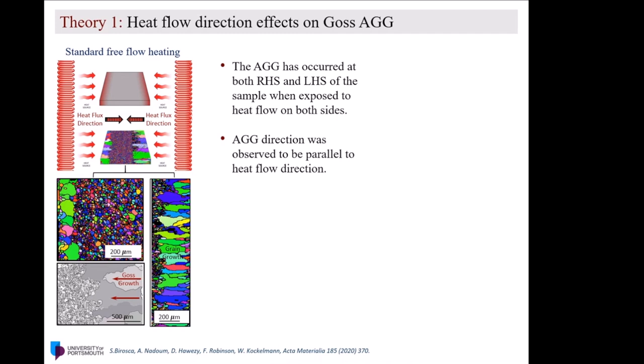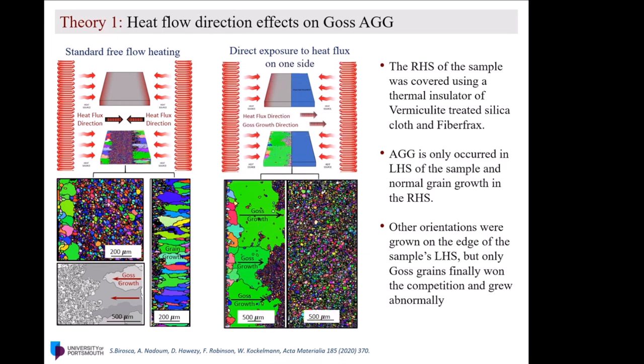That was surprising for us, because normally heat is a second rank tensor and it's not directional. So what we did, if you click one more, we got some thermal insulator of vermiculite treated silica cloth with fiber fracts. We got it from Fiona Robinson and Trojan Orb at the time. So we covered one side. We covered the right-hand side so the heat flux would not go in that direction, and the sample was only exposed to the heat flux on the left-hand side, and the evidence was clear. The right-hand side, which was insulated, had just normal grain growth, and the side parallel to the heat flux direction had abnormal grain growth.